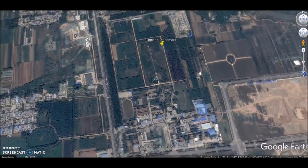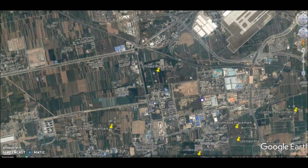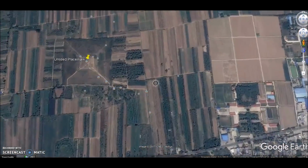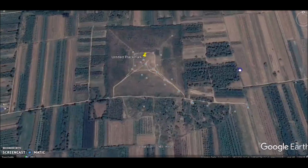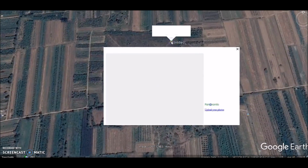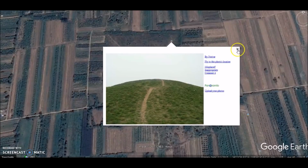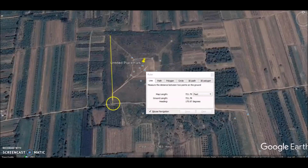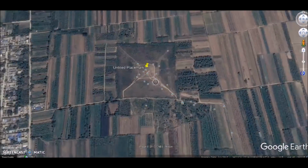If we back out, move a little bit more to the west, we have this massive pyramid down here. Here you see the view from the bottom with paths going up, but this thing, if we take a measure, this is about 750 feet long by 700 feet across. This one is one of the bigger ones in China.